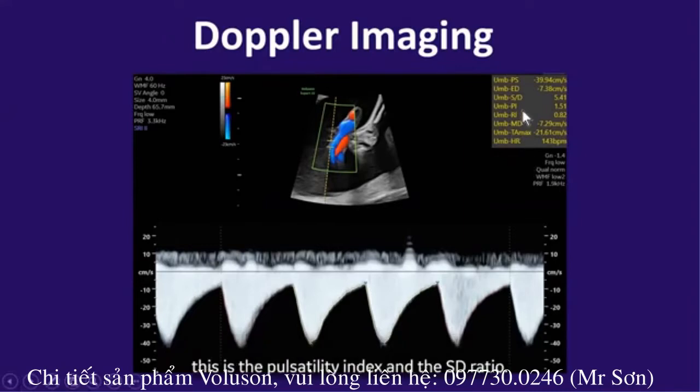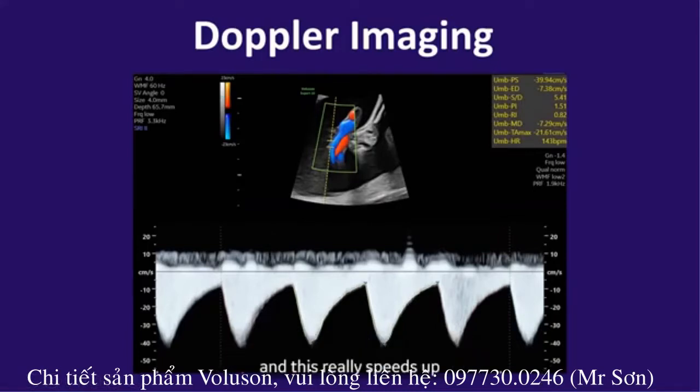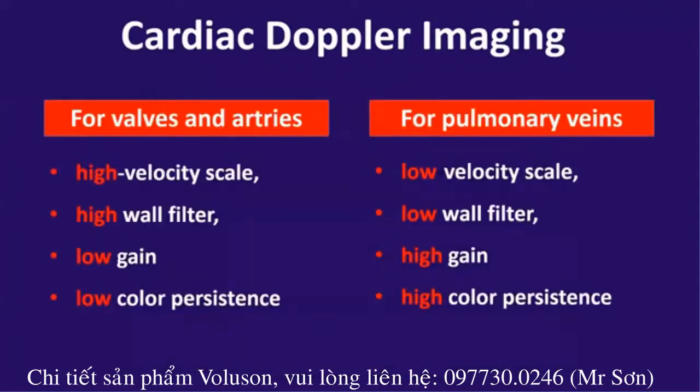interested in. This is the pulsatility index or S/D ratio. And you can see that the automatic trace of the spectrum is very precise. This really speeds up and makes those measurements so fast and efficient that at the end of the day it will improve the productivity of the ultrasound imaging.